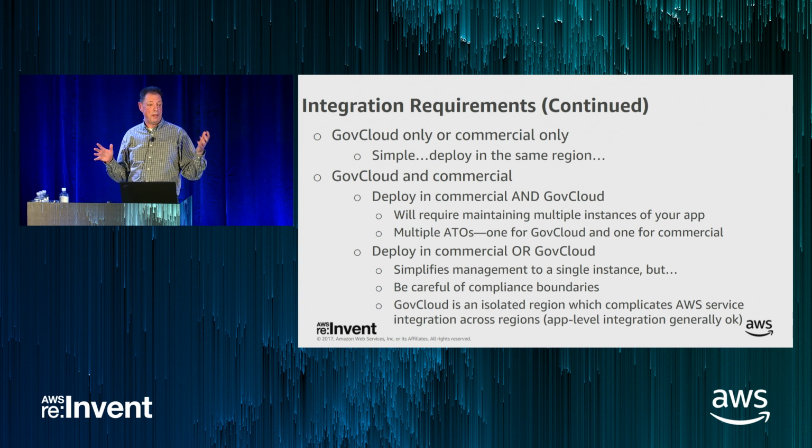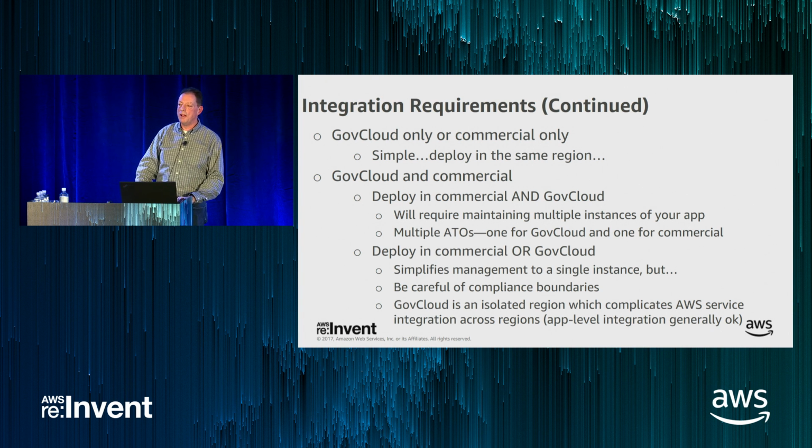So if you want your applications to talk to each other between GovCloud and a commercial region, and you don't have ITAR requirements, it's on you to make sure that you don't leak any. If you have ITAR requirements, you don't leak ITAR data, or if you're FedRAMP High, you're not messing up your compliance boundary there. That's on you as a customer to figure out.